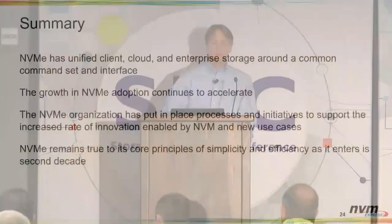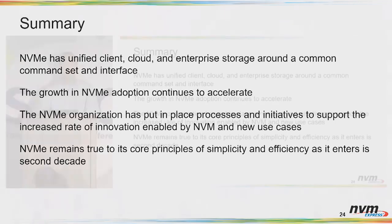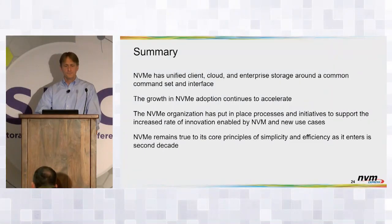So in summary, NVMe has unified client, cloud, and enterprise storage around the common command set and interface. It truly is the new language of storage. The growth of NVMe adoption continues. You can see by the numbers, we've crossed the chasm. It's mainstream, and the growth continues to keep going.